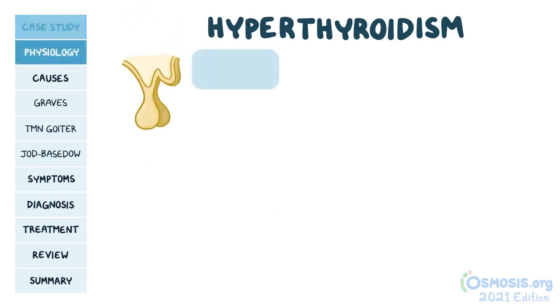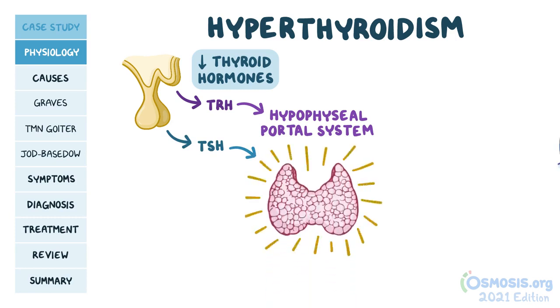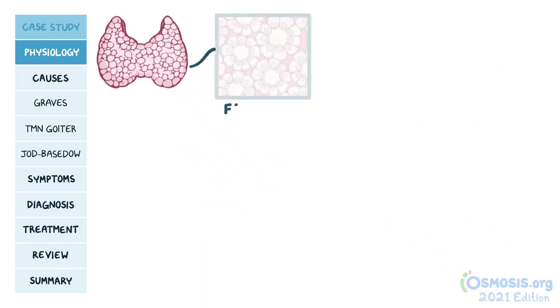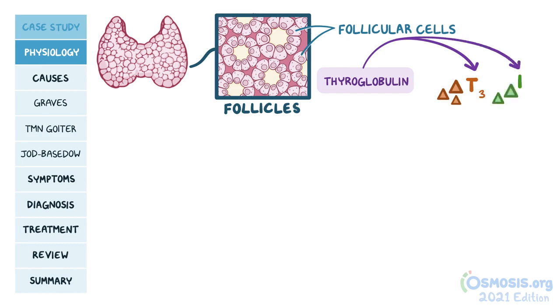Normally, the hypothalamus detects low blood levels of thyroid hormones and releases thyrotropin-releasing hormone, or TRH, into the hypophyseal portal system. The anterior pituitary then releases thyroid-stimulating hormone, also called thyrotropin, or simply TSH. TSH stimulates the thyroid gland, which is a gland located in the neck. The thyroid gland is made up of thousands of follicles, which are small spheres lined with follicular cells. Follicular cells convert thyroglobulin, a protein found in follicles, into two iodine-containing hormones, triiodothyronine, or T3, and thyroxine, or T4.